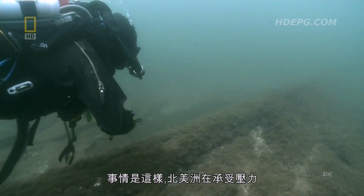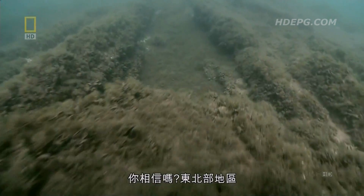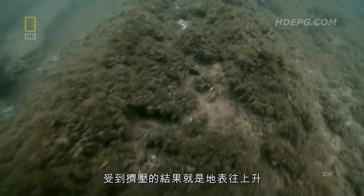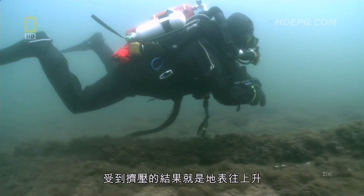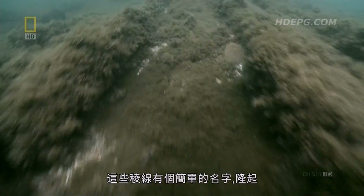What happened is that North America is under pressure. Would you believe that the area to the northeast, like Greenland, is pushing to the southwest? The area around California is pushing to the northeast. So it puts the Great Lakes region under pressure. And what happens under pressure is that the earth pushes up. These ridges have a simple name: pop-ups.